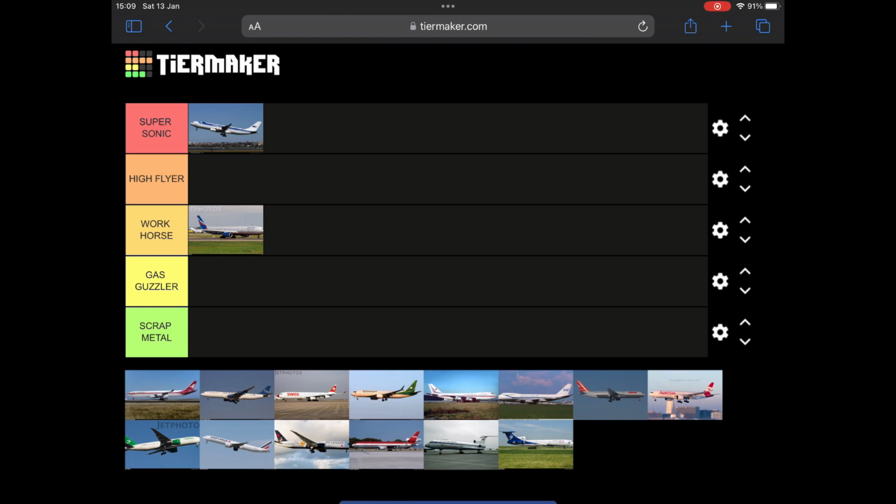I've been trying to hold off buying quite a few Phoenix releases, and I didn't get the Egypt Air, for example. I feel now that I probably should have done, but this one I think I probably will get. This is going to be really nice.